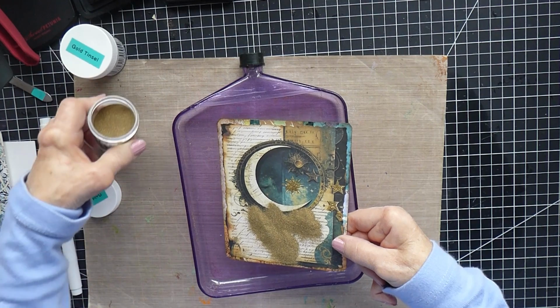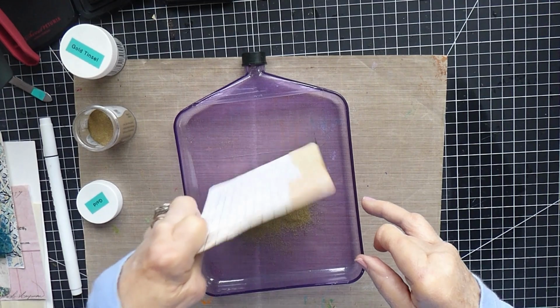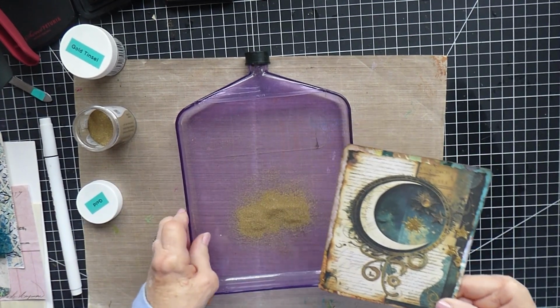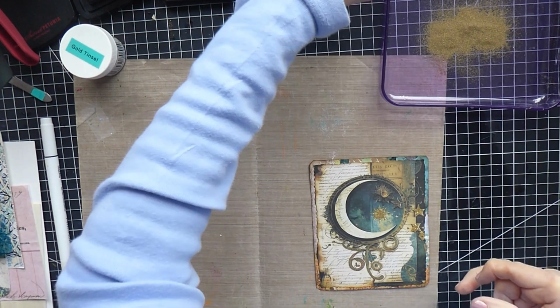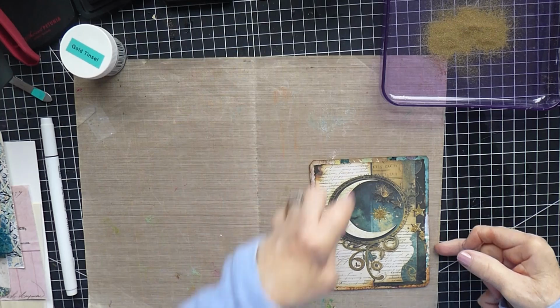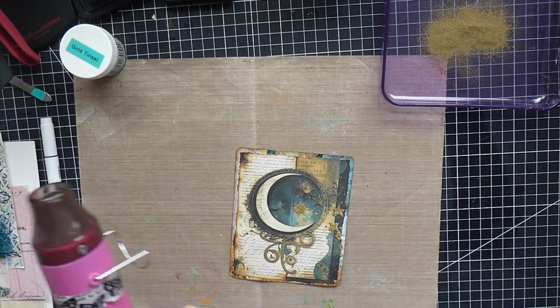Alright, let's see how that looks. Okay, that's alright. Put it over there. And if a bit of the gold tinsel gets into this pot, I'm not going to have a problem with that, because there's quite a bit of tinsel still in the tray.